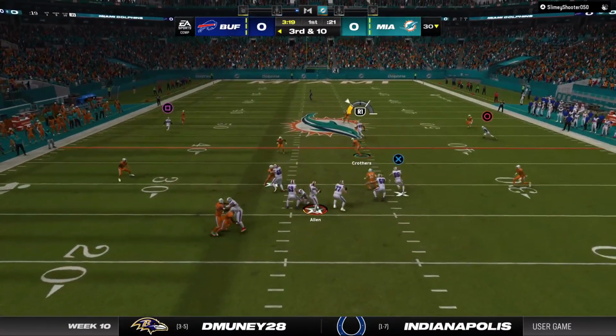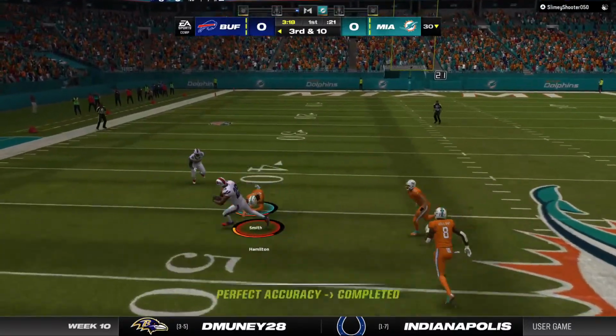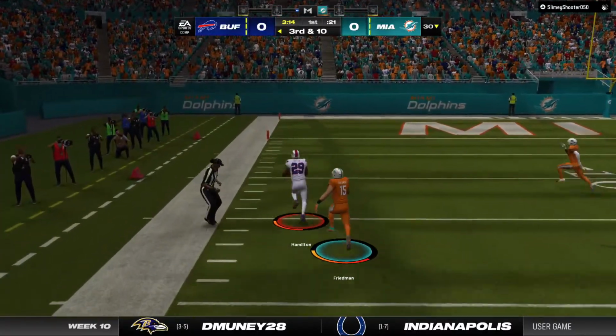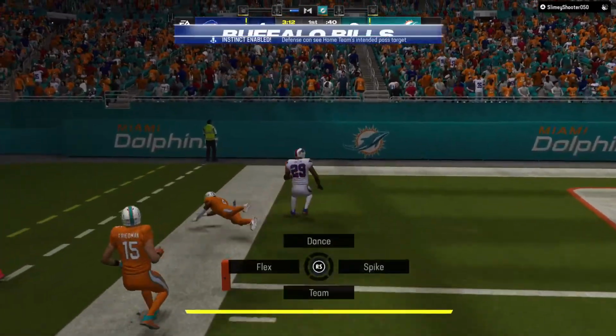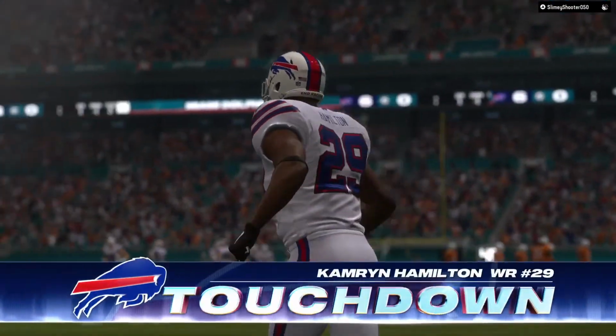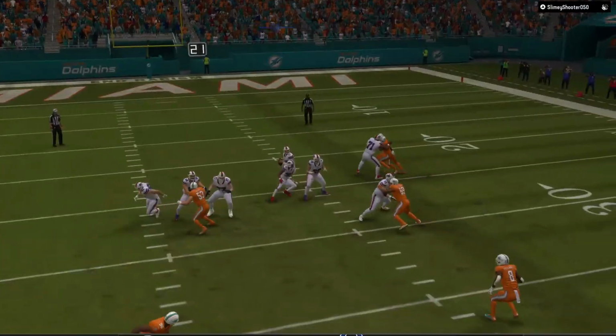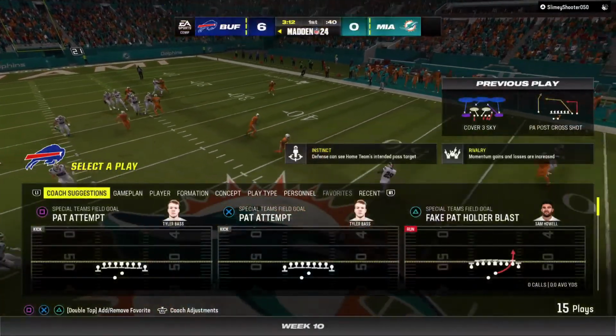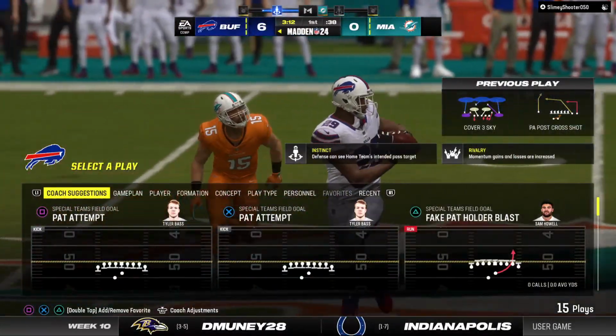On play action, Allen. That is caught. He's going to have the first down and then some. Touchdown, Bills. A great effort there with touchdown number 7 on the year. And the Bills use the early turnover to get on the board first here in this one.